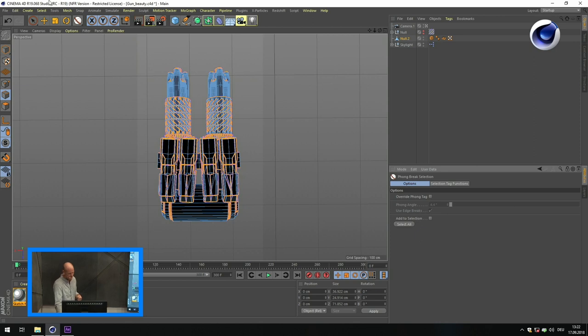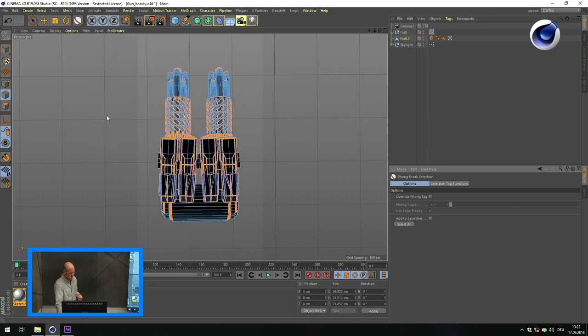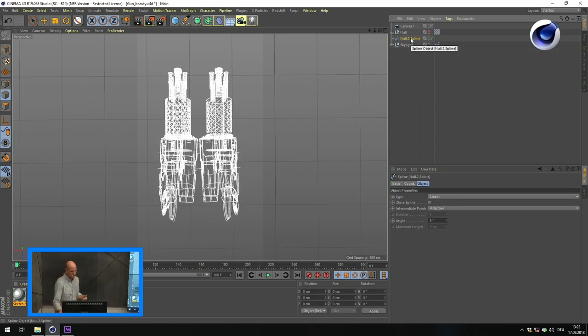What's going to happen here is we're going to go up to our mesh command and go Edge to Spline. We don't need this extra bit anymore, so this is going to be our spline. We've essentially taken that entire selection and made a spline out of it, and this spline is super fast to render.